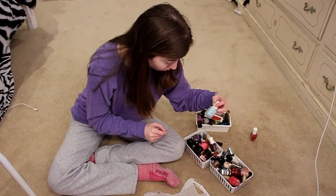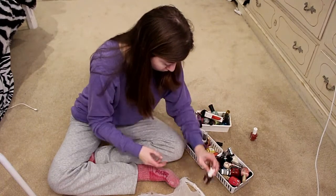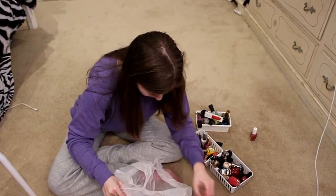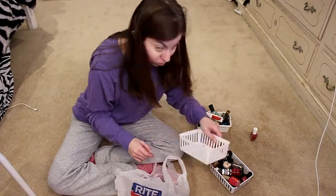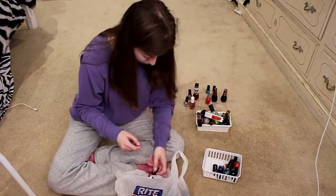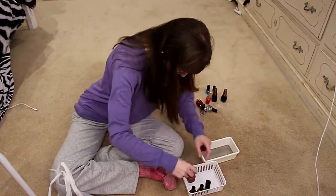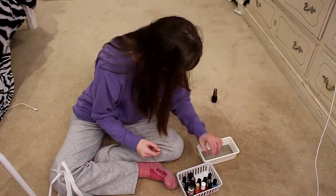So starting off with decluttering nail polishes, I'm just going through all my nail polishes. As you can see, I have a decent amount of nail polish, so I decided to go through what I want to keep and what I want to throw away. I have this bag from Rite Aid that I use to throw away all the bad nail polish that wasn't really good anymore. As you can see here, this is the bag that I am throwing out. That is pretty much a lot, and then I'm going to put in a container all the nail polish that I am going to keep, as you can see what I am doing now.